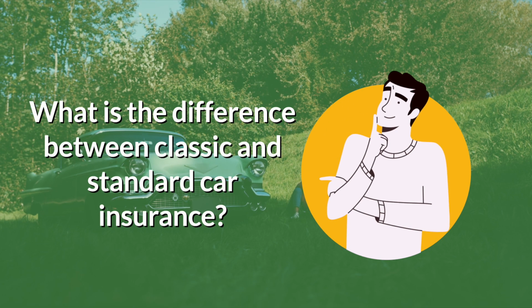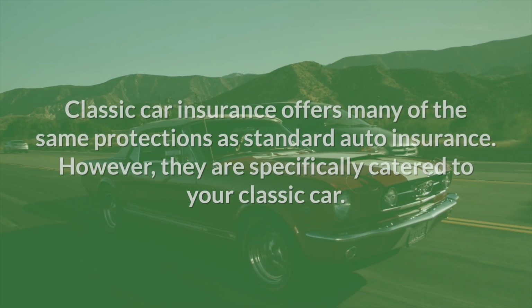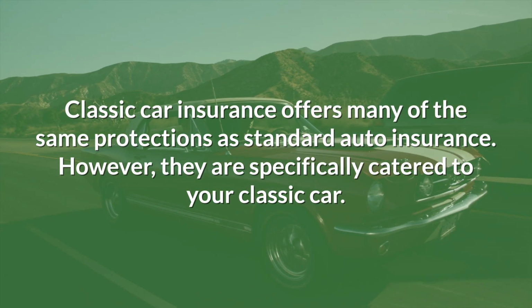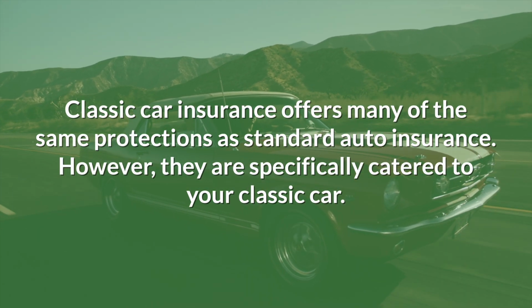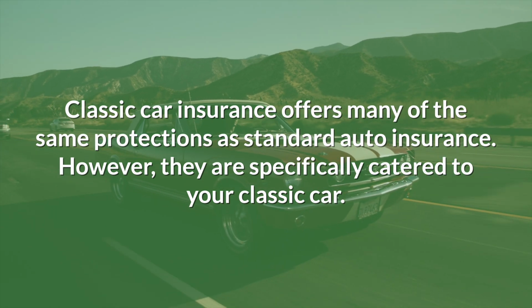What is the difference between classic car and regular car insurance? The most common question we usually get when it comes to classic car insurance is, what's the difference between classic car insurance and standard car insurance? And the honest answer is, not much. Classic car insurance offers most of the same protections as standard car insurance, such as collision, comprehensive, property damage, and bodily injury liability. However, they are specifically catered for your classic car.